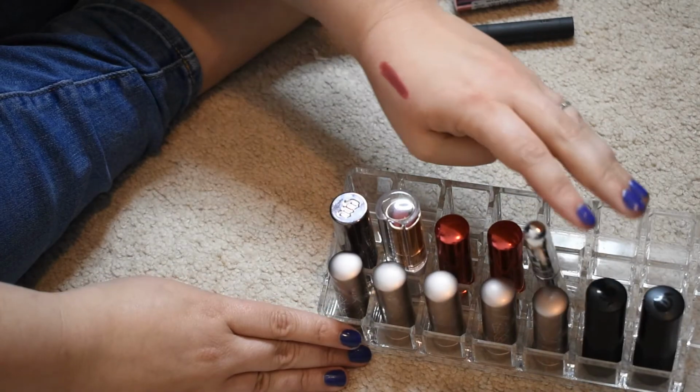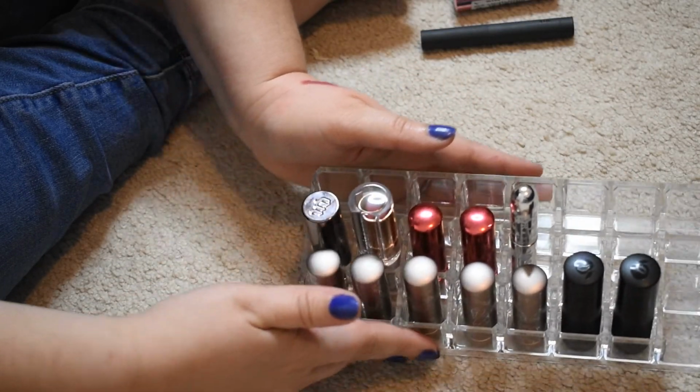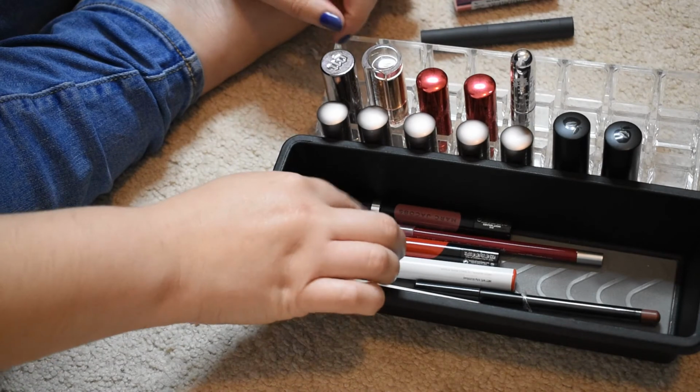Obviously, you can see the trend of which types of lipsticks I enjoy. I like the more natural lipsticks. I like just certain formulas. I like things that are easy and effortless, especially these Marc Jacobs ones.